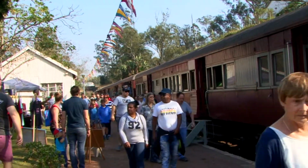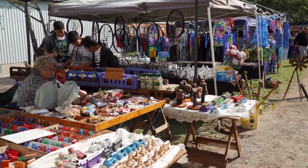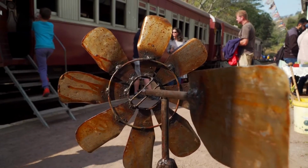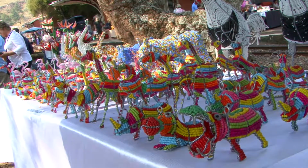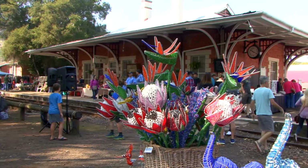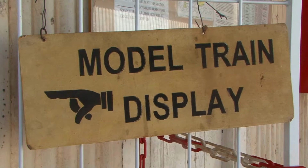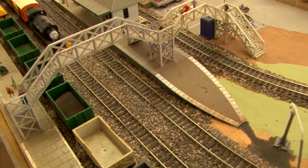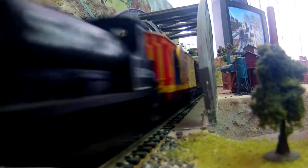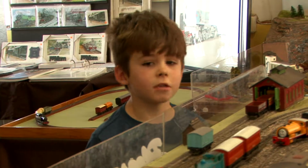And when you arrive at Nchanga, we have the local conservancy that operates their craft market at the station every time the train runs, where there's a large variety of stalls serving food and all sorts of arts and crafts to keep people occupied. And also our local modelers have a modelling shed that operates on the station platform as well. So there's a lot of things for people to do when they get to Nchanga.